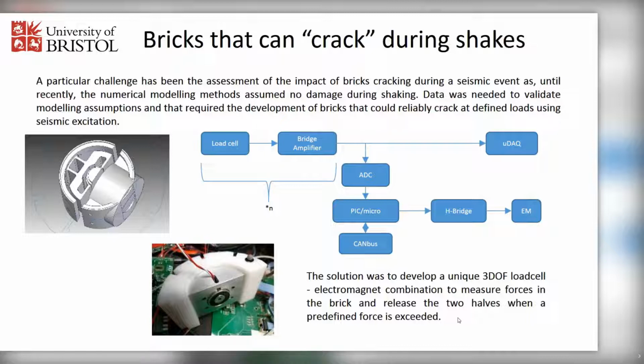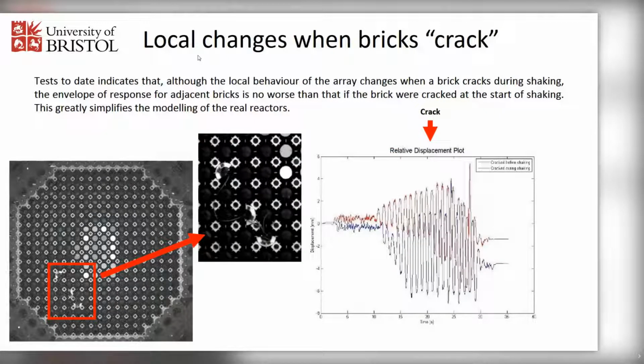The first bit of modelling, the original modelling that was being done on the reactor core, couldn't cope with real-time damage. Towards the end of the project, software was developed that could actually look at the data, and we could compare with the data that we were producing. And the sorts of things that we were seeing is that, yes, there is clearly a change in the behavior of the array when bricks are artificially cracked, and there are local differences in response, but generally there's no overall change in the array, whether the crack is there or not at the start, with respect to the peak behavior of the array, and that's pretty good because it really simplifies the modelling of the reactor cores.